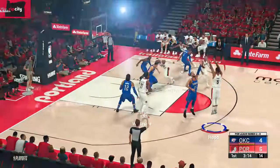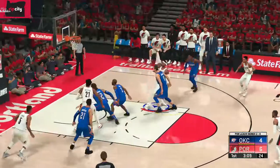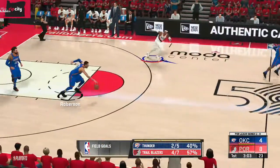Lillard against Paul. Hood for 3. Trailblazers keep it alive. Goes back up, and he knocks down the jumper. Anthony's got his second bucket of the night. Toughness and energy on the boards. An easy putback to show forth.